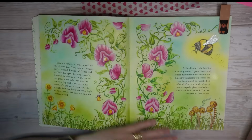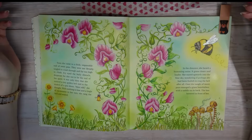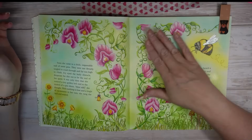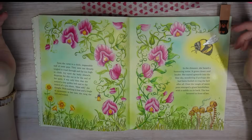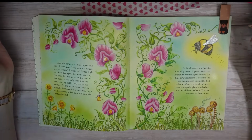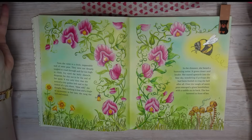I think I did the double page in the gelatos first, just because I knew I didn't want to do anything huge on the background. Pencils, this is all in the Woomer. They do work really nicely on Joanna Basford paper. They're soft enough, they're quite comfortable to use.